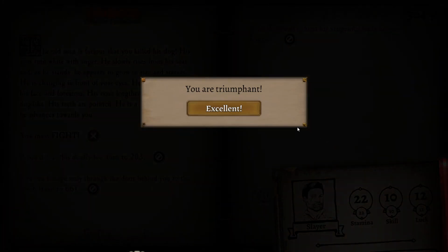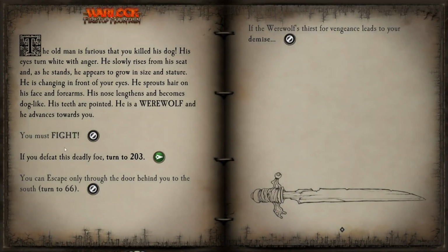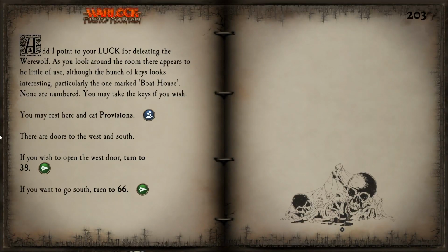Right, and that was a lucky double roll. So with that lucky double roll, we are immediately triumphant. We have defeated this not so deadly foe. We regain 1 luck point for defeating the werewolf.